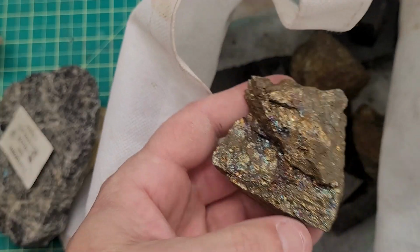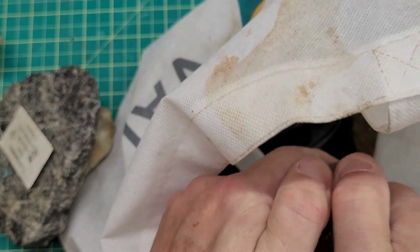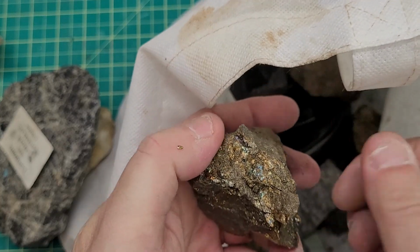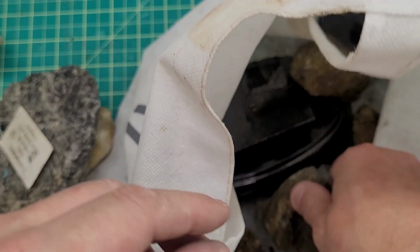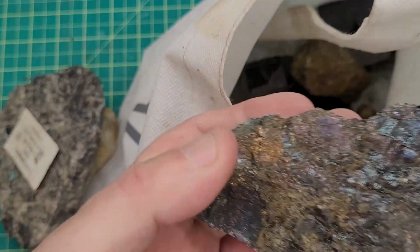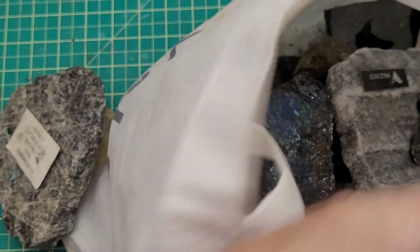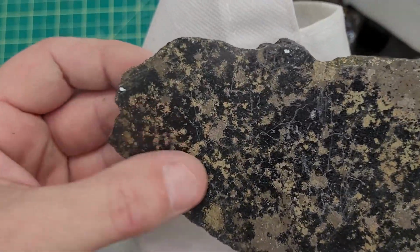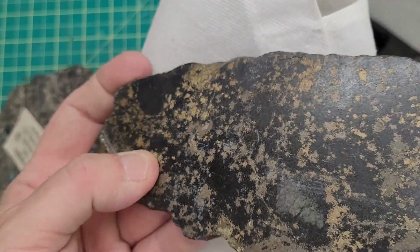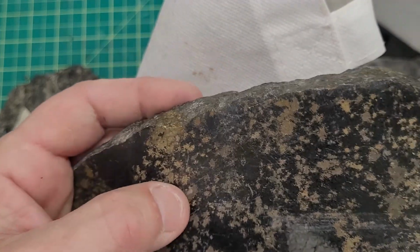I think I've tumbled a couple of pieces before. I don't remember if they turned out or not, but some of this is pretty brittle. So I don't know. This is really heavy. And let's try to do something with this also. This looks like it's pyrite. Nice little slab. See if we can make something out of that.